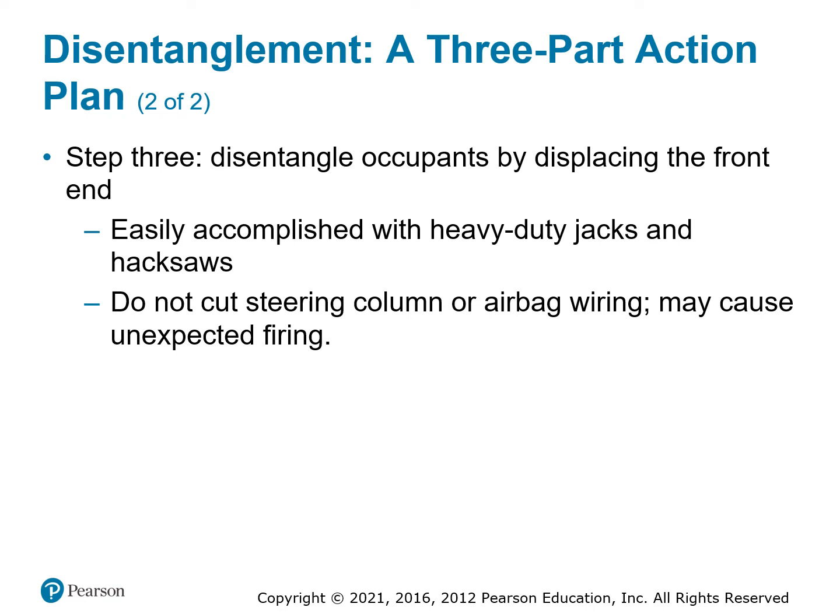And then step 3 is disentanglement of occupants by displacing the front end. Kind of talked about it, rolling the dash, using the specialty tools to gain access. The one thing if you're working on this end of the vehicle to extricate them is you don't want to cut that steering wheel or the airbag wiring if the airbag hasn't deployed, because you don't want to risk cutting something and firing it off, potentially hurting a responder or even potentially the patient more so.